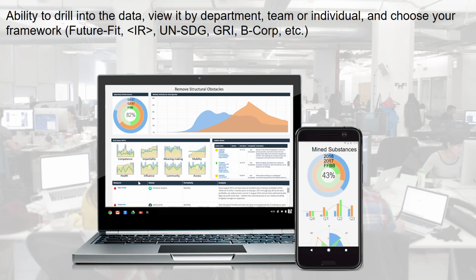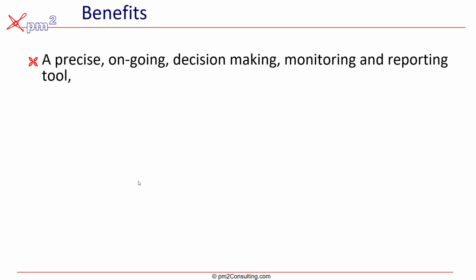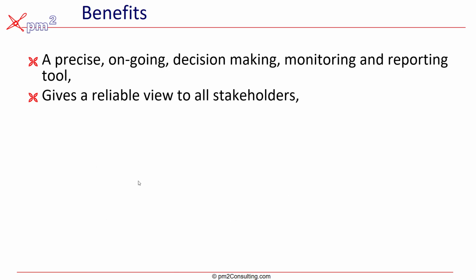So you don't have to abandon your current thinking. And this way we can put the same data for regulators, stakeholders, internal people, and so forth. So what are the benefits? Obviously, this becomes a precise, ongoing decision-making tool that allows you to monitor and report performance. This gives everyone a reliable view, no matter who the stakeholder is, based on the same data.